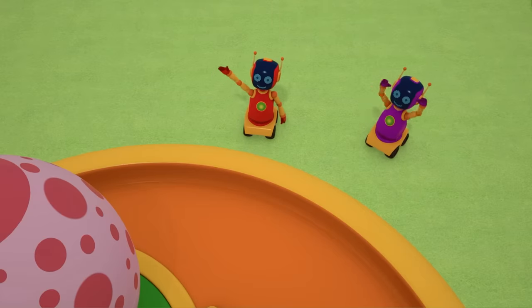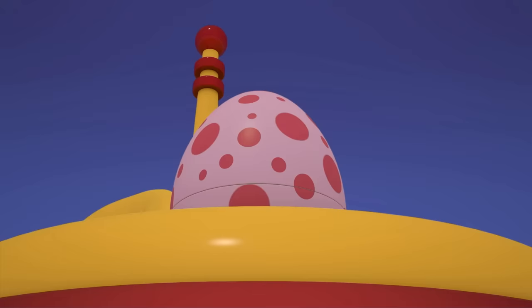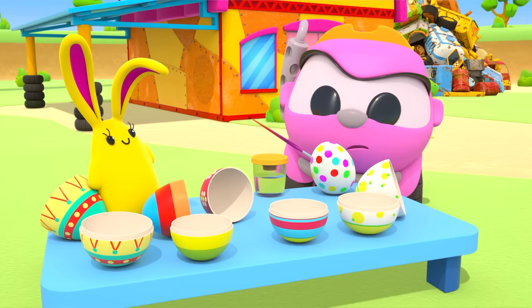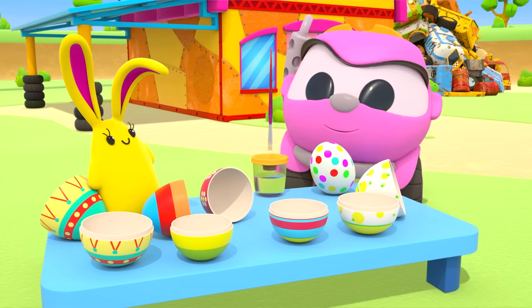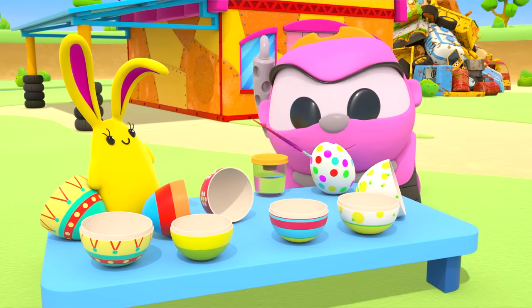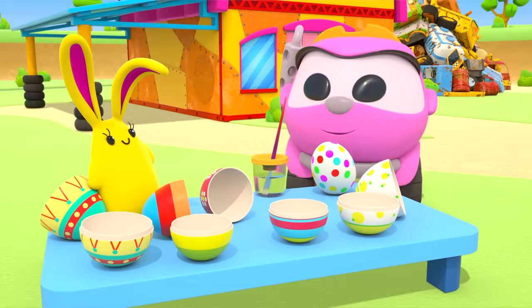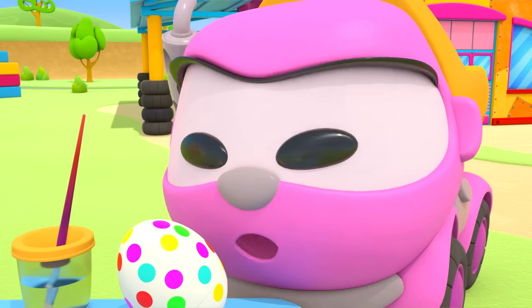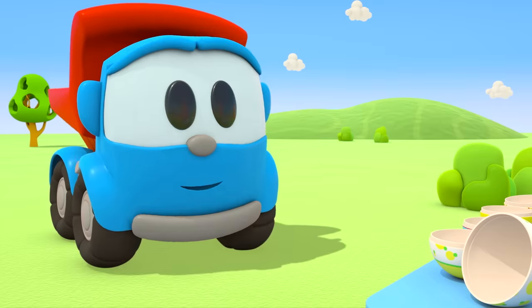Hello there, robots. It's an egg with a surprise inside. Blue Robot, drop the egg on the floor and crash! Aha! That's who's been decorating the eggs with surprises. It's Leia. And Leo is helping. Hello, Leo. You have the parts? Sure have.